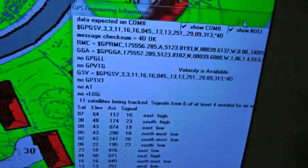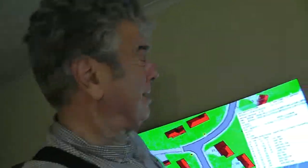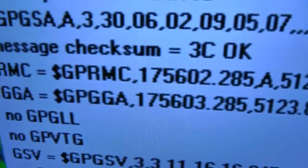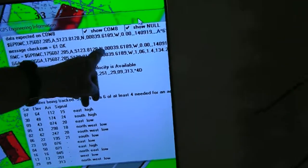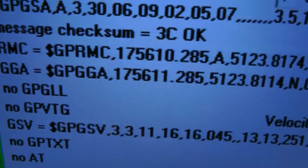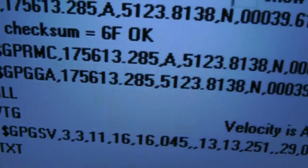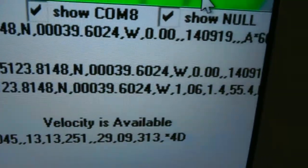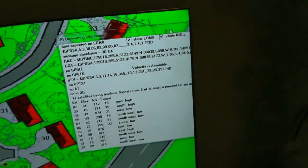So this is for complete geeks, of course, going right down to the metal, as it were. The not quite standard NMEA RMC message, which has all the important information included: the actual time down to seconds and fractions of a second, the latitude, longitude, and direction of travel, etc., and a date at the end.